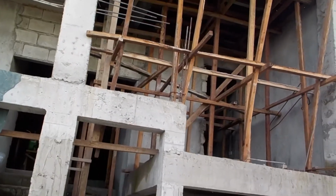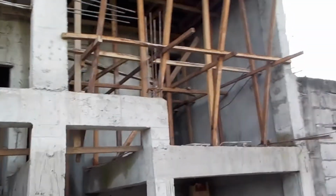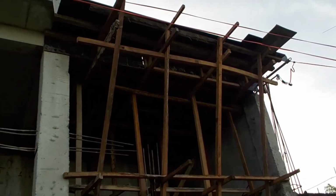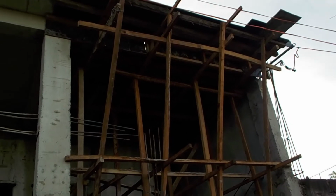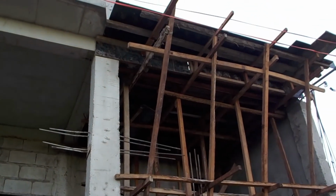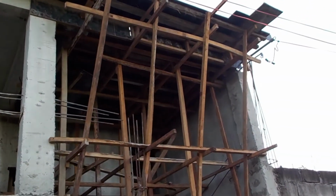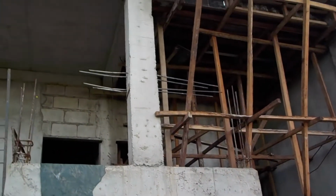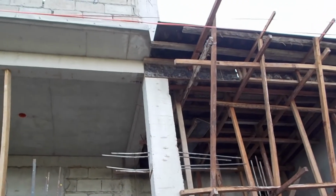This is a view from down below here on the outside of their scaffolding work. Mostly nails, some of it's tie wire. Make do with what you have and what you can afford, I guess.